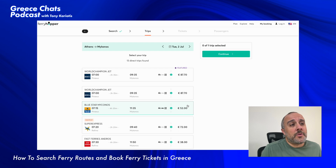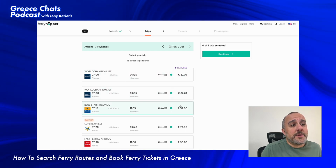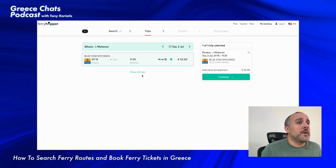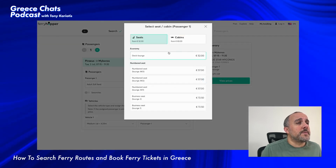So 52 euros is going to get you there in about 4.5 hours. About 90 euros is going to get you there in about 2.5 hours. If you're not in a hurry and you want to get there at 11:30, you can save yourself 35 euros and just hop on the Blue Star. It's that simple. You just press continue. You punch in I'm adult, and then you have this.